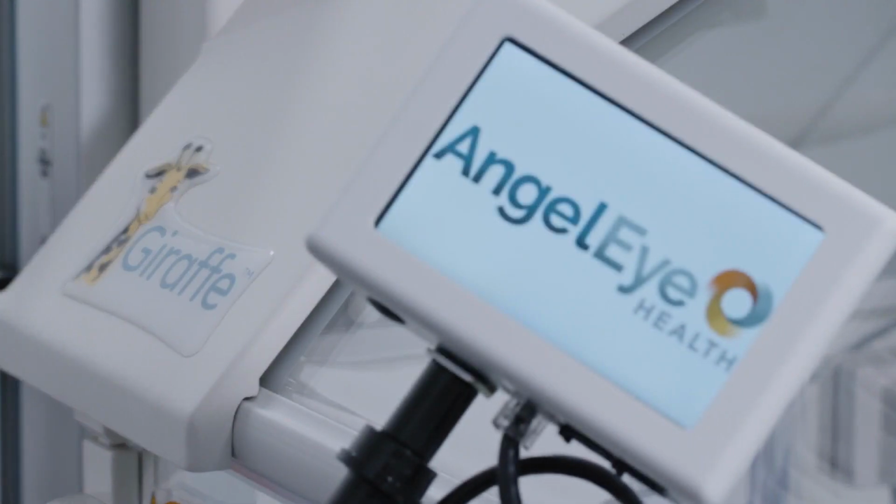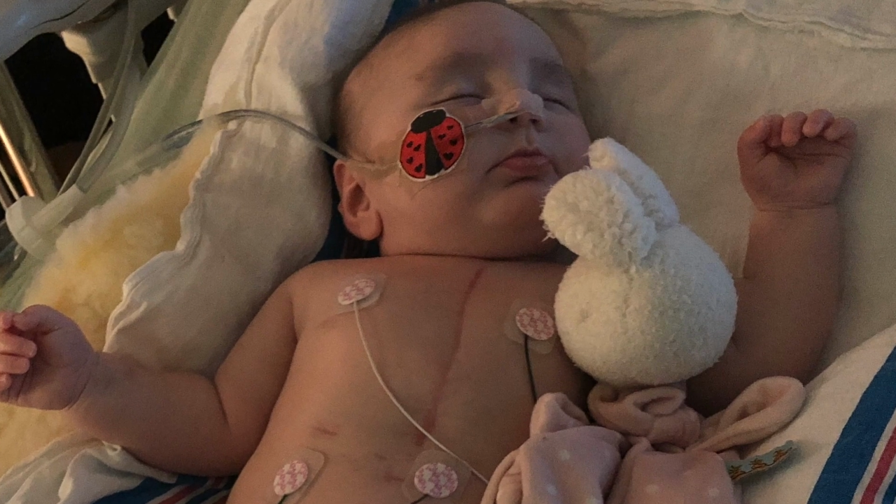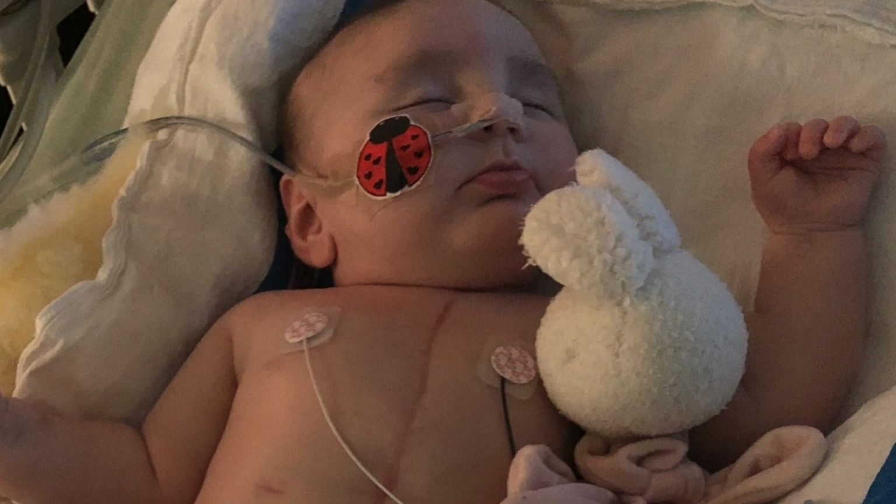We also need the ability for families to connect with their children when they're not in the hospital. And the Angel Eye technology allows that for families. I knew that the NICU had the Angel Eye cameras, but the CVICU didn't. And so I never had the opportunity during the week to be able to pull it up on my phone and see Reese. And so it was solely reliant on Shelby being there for me to be able to see my child.